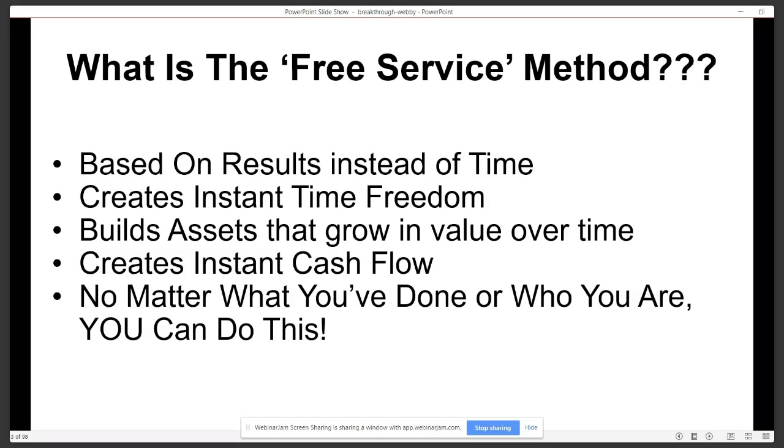It also creates instant time freedom, and instant cash flow as well. We're going to go more into that. If something's not profitable from day number one, you've got to get out. We'll talk about that more in depth.